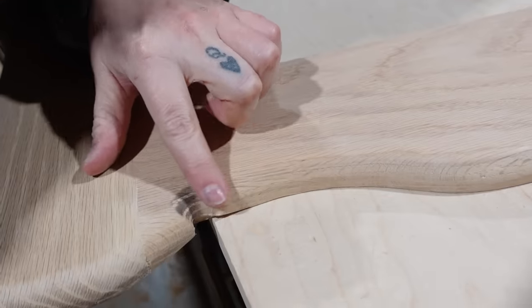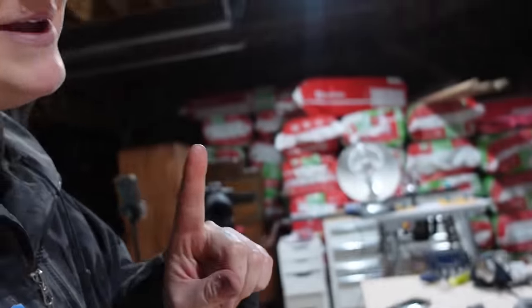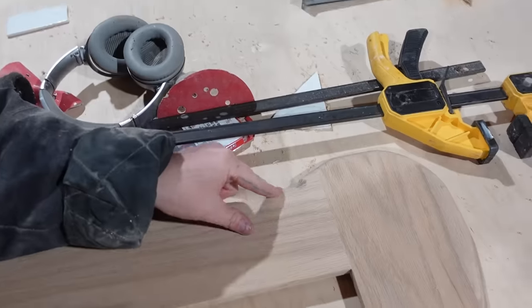I thought I was gonna have enough clearance where I put my screw, my pocket hole. I did have enough clearance, but as soon as I ran my round over bit around one edge, it just bit right into it because it was so hollow there. It sucks, so I'll show you guys what that looks like. I have a little spot right here. It's just a teeny tiny little spot, but it sucks. And then it happened on the opposite corner up here.